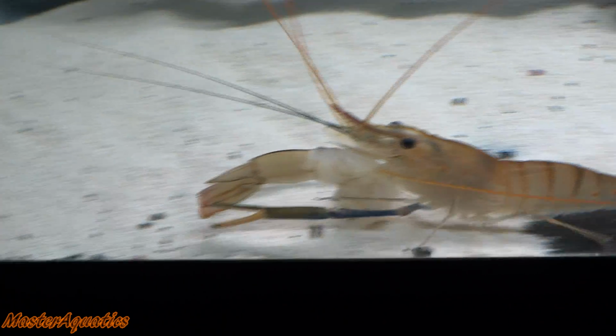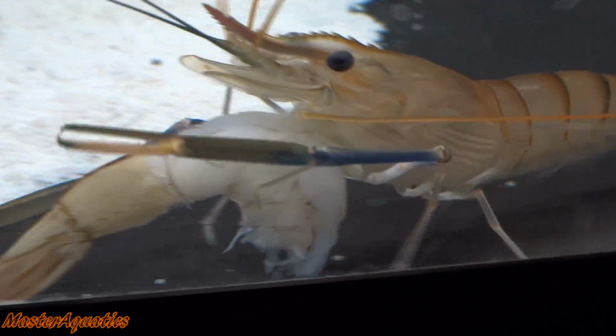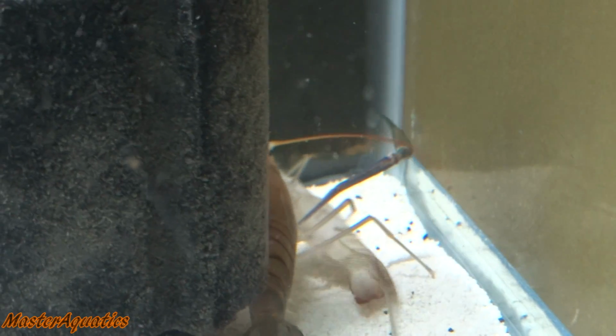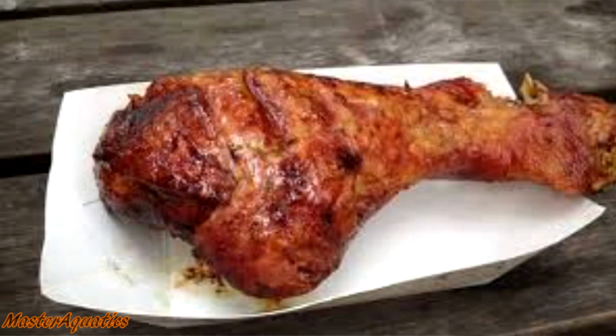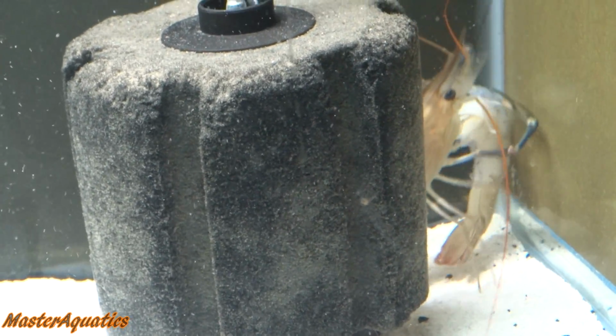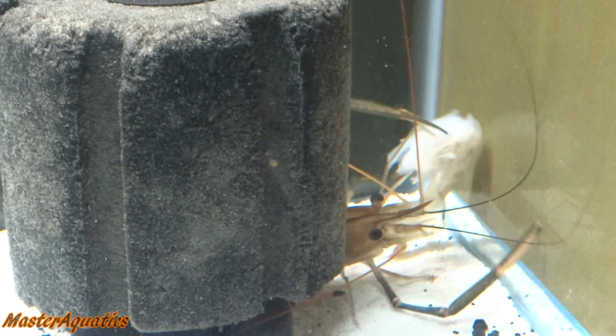And you would think that shrimp is too big for this guy. No, it's not. Overnight, he's gonna eat that whole thing. It's like a big old turkey leg. I'm not sure if you guys have ever been to Six Flags and bought those chicken legs. I don't know if they're turkey or chicken, but they're really big, and I think they're like $5, and that's what that shrimp reminds me of while he's eating it.